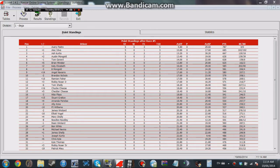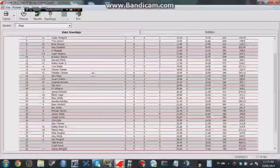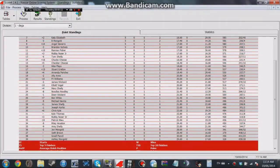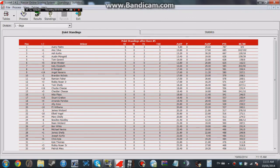Let's take a look at the biggest movers. Alright, Fish got up 10. Chuck E. Cheese got up 16. The other Cheese got 5, but that's not big. Stuart G up 15. PJ Williams, Elliot Vogel down 10. Well, that's a lot of spots to lose. Patrick Mew, who did not start the race, 19 spots! Holy shit! That's crazy. Well, we'll see you for the next Talladega race.